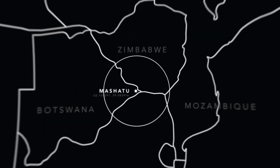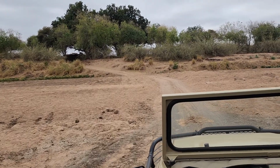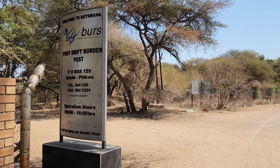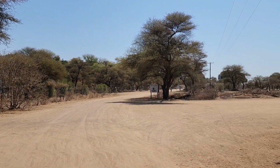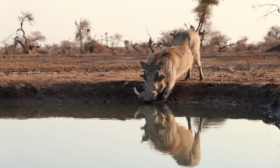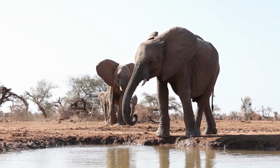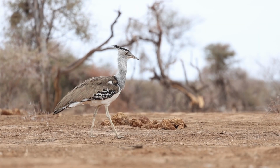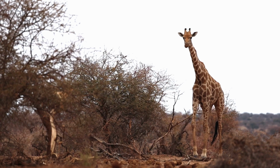The hide is situated on the Botswana side close to the South African border in the south of Mashatu and can be accessed by road via Pontriff border post or by flying into Limpopo Valley Airport, both of which are only a short drive from the hide. Mashatu has a semi-arid climate, which means the waterholes here are a popular gathering place for wildlife and bird life during the drier months, and so the hide will be open between March and November, closing during the high rainfall months of December, January and February.